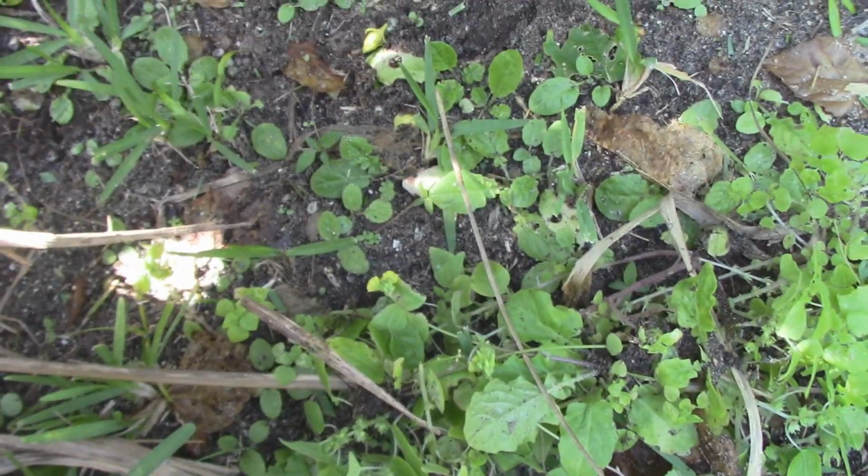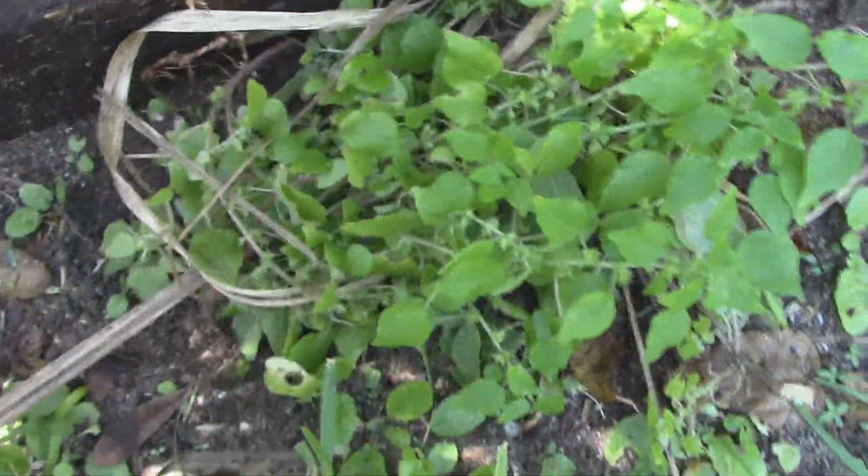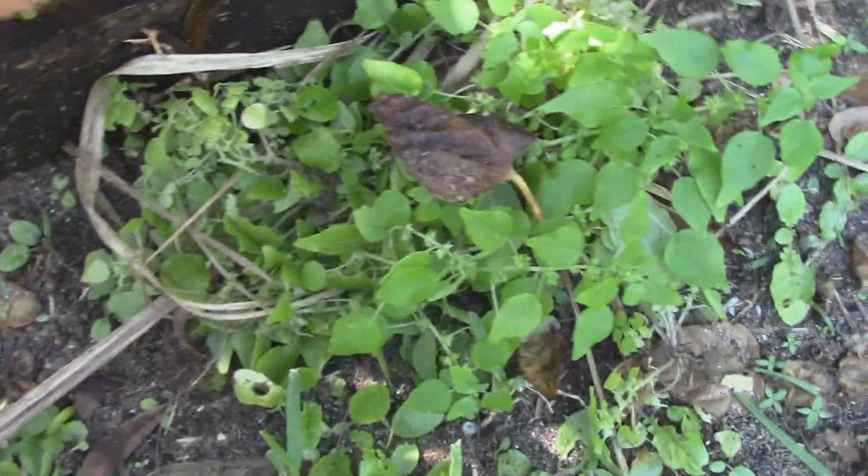But here's my final thing I'll say about, oh, look at this one. Wow, that's gratifying. Put it in the pile. I can put it on top of some other weeds that I want to have go away. All right, so anyhow, your continuous experience with the yard.